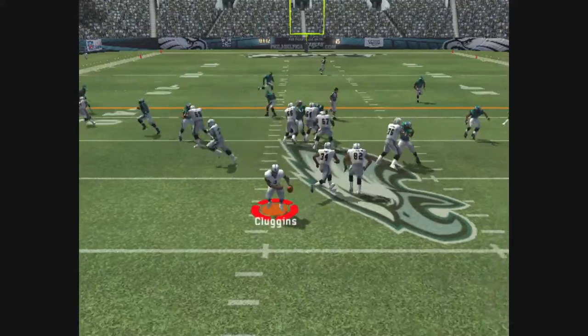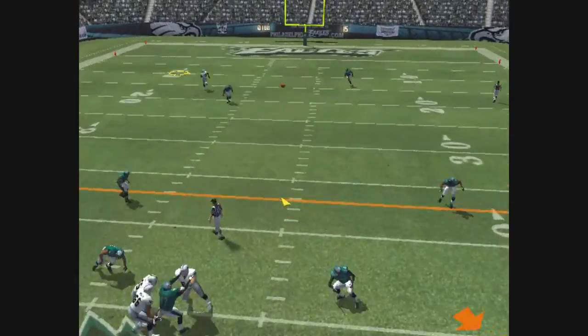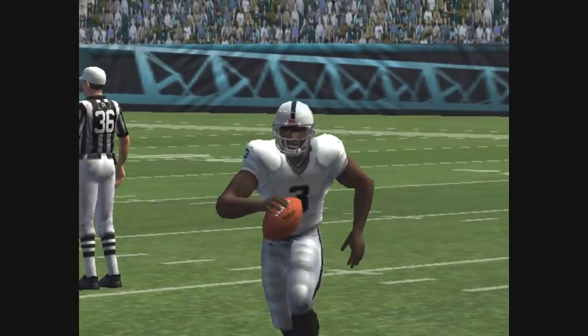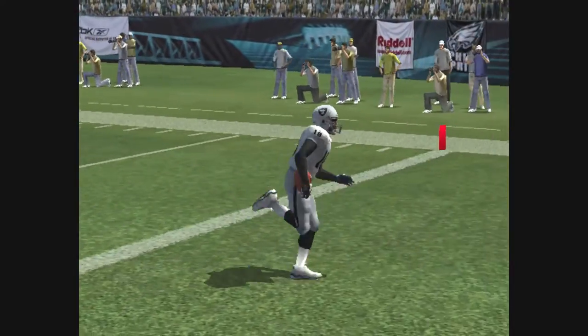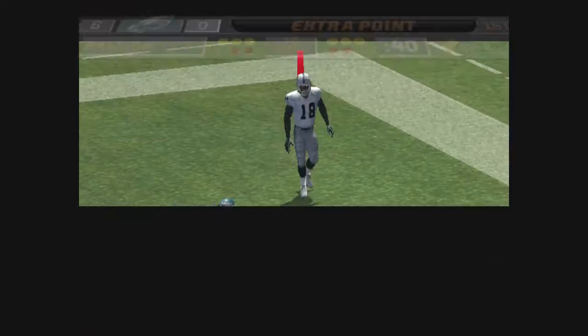Moss lines up on the right side. Fakes the handoff. Looking left for the long pass. He made the catch. When you get this kind of execution, you got a great chance of making a big play. Watch it here as everyone takes care of their assignment. The pass is thrown where the receiver can make the best play on the ball, and it's 6 points.